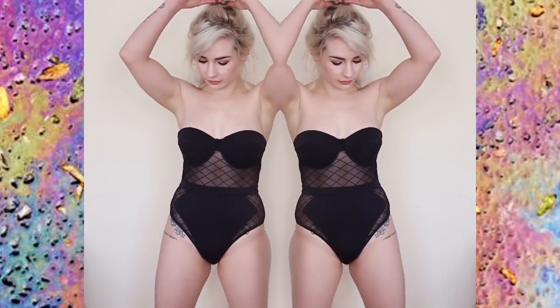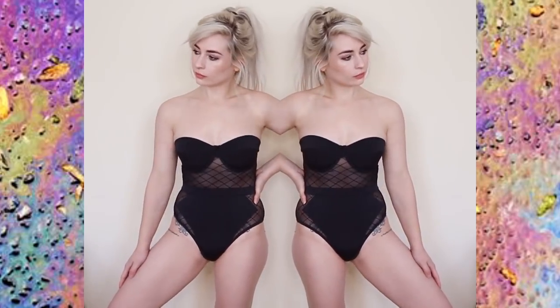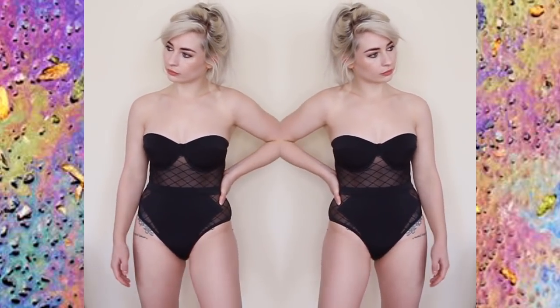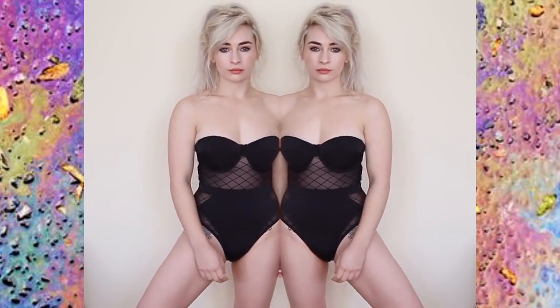This is very flattering. It kind of gives the illusion that you're a lot smaller than you are because of the patchwork detailing and the mesh. I just think it's really sexy. It reminds me of a Bond girl, like you'd see her walking out of the water with this strapless swimsuit on. I would also say it was a proper workout getting this on.